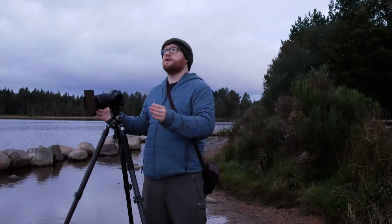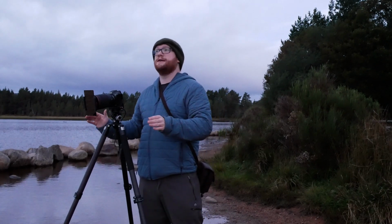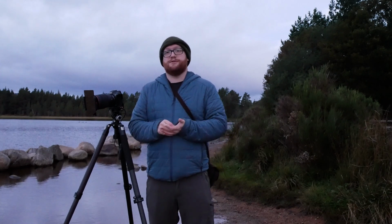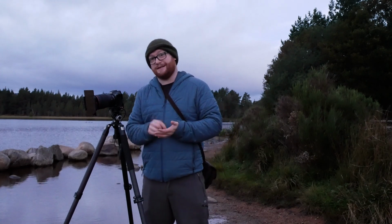And it's just a very simple way to get the right exposure for a long exposure like this, especially when it goes beyond 30 seconds, because otherwise it's a bit of a guessing game and you've got to do multiplications and work it out yourself.